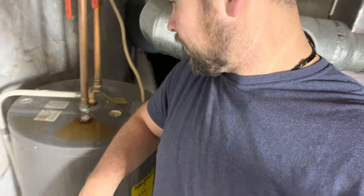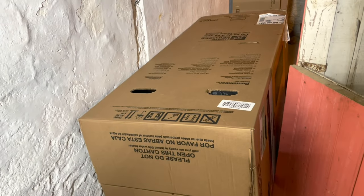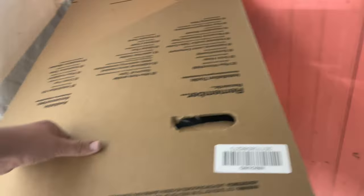So here I am, doing it. Oh well, needs to be done. What the heck, it is what it is. I was really hoping not to have to replace this anytime soon, but oh well. Thankfully, this thing's only 100 pounds, so it's kind of big and awkward, but it's not very heavy. So, finished getting it in here, and hopefully this doesn't take too long to install.